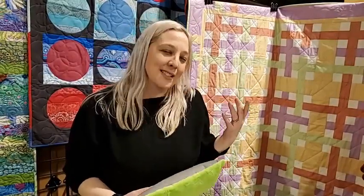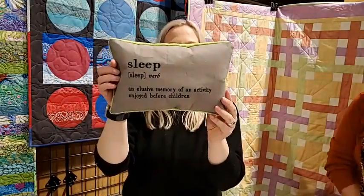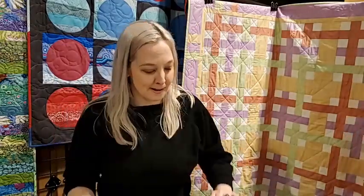Now, this next one is very true right now in my life because I have a senior dog who I get up with probably 3 to 4 times a night. And then my son left for boot camp in December. So I'm that mom with like, my son, he left the house and he's at boot camp and I don't know what's going on. So this one is sleep, an elusive memory of an activity enjoyed before children. And they're all little cute pillows, and I just thought these would be great little accent pillows to throw onto my couches, and my dogs would probably think it's a chew toy.